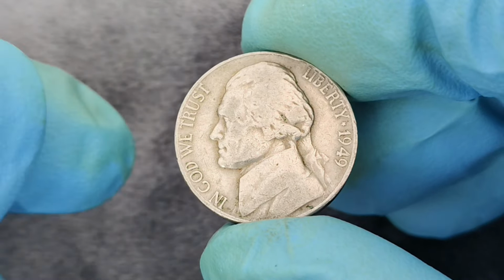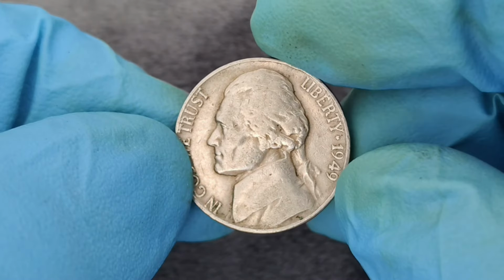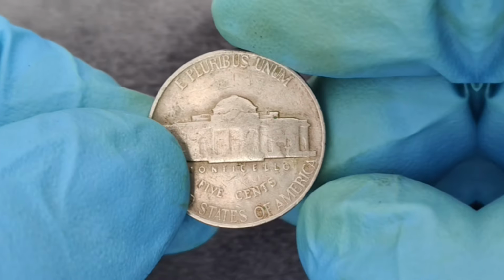In conclusion, the 1949 Monticello Jefferson nickel without a mint mark is a remarkable piece of American numismatic history. Its rarity, combined with its connection to Thomas Jefferson, makes it a valuable addition to any collection.